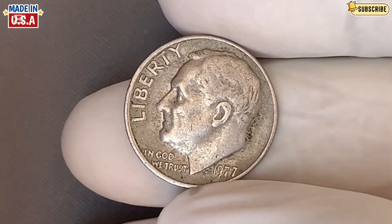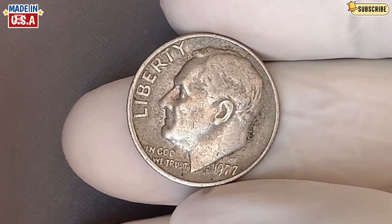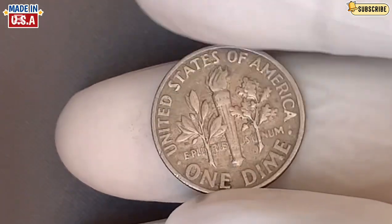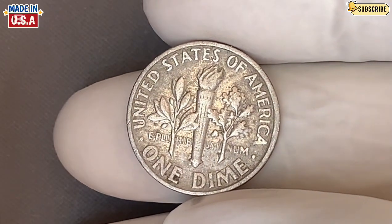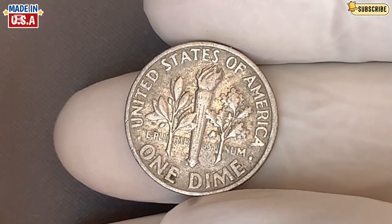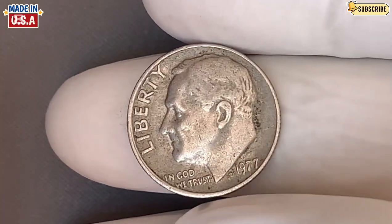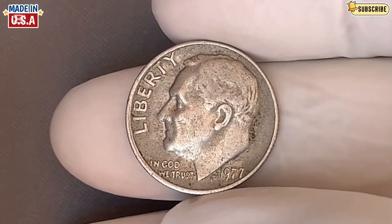Today, we're shining a spotlight on a coin that may just be hiding in your collection or even your change jar, the 1977 Roosevelt silver dime. This little coin could be worth far more than its face value of just 10 cents. Stick around to discover just how much this 1977 Roosevelt silver dime could be worth today, and why it's so special in the world of coin collecting.